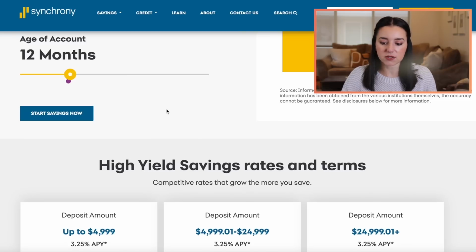So you can see their savings rates and terms. It doesn't matter how much you have, you're going to be earning 3.25% on any of these deposit amounts.